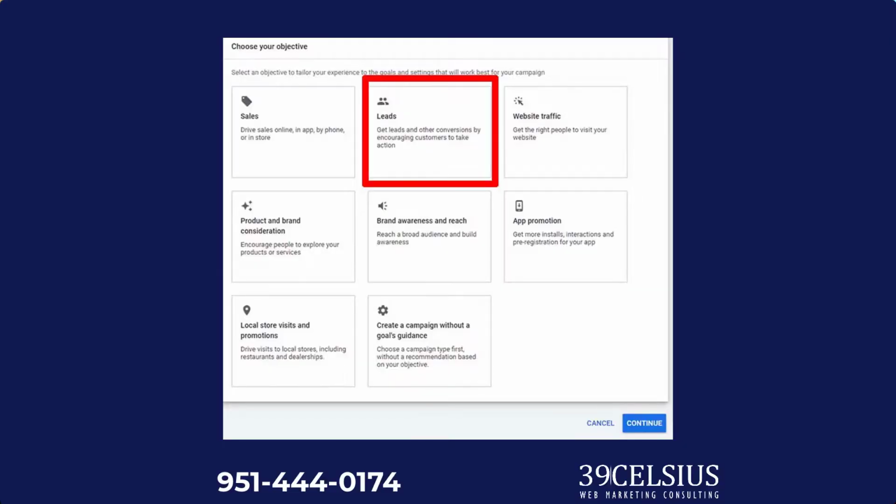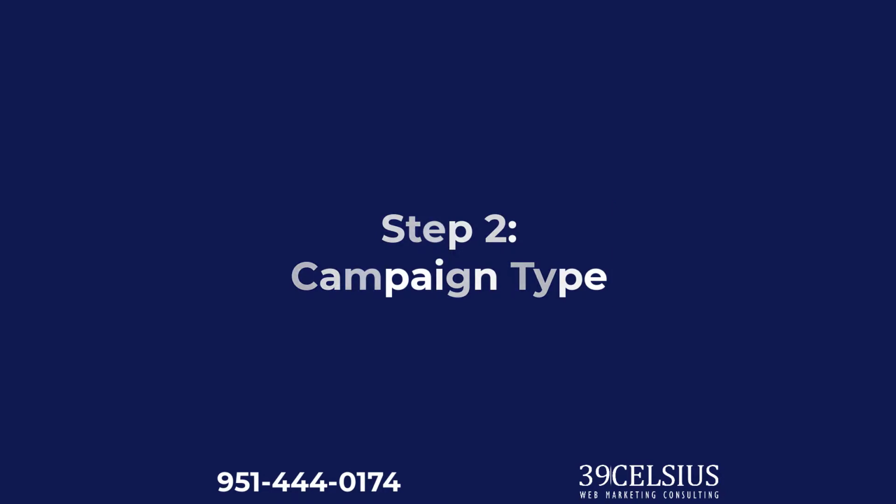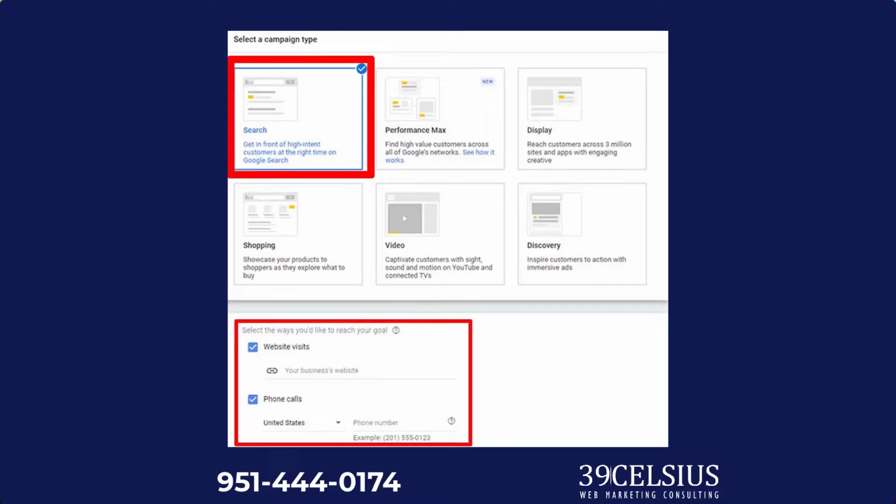Once you start a new campaign, you are presented with several campaign objectives. The leads objective is the most relevant for a salon that wants to book appointments and get butts in chairs. After you click on leads, you will then choose phone call leads. Step 2, choose your campaign type, search or display. In this case, we're going to choose search, and then check website visits and phone calls. The other options are not optimal for what we're trying to achieve, which are phone calls, form submissions from the website, or booking an appointment online if your website allows for it.